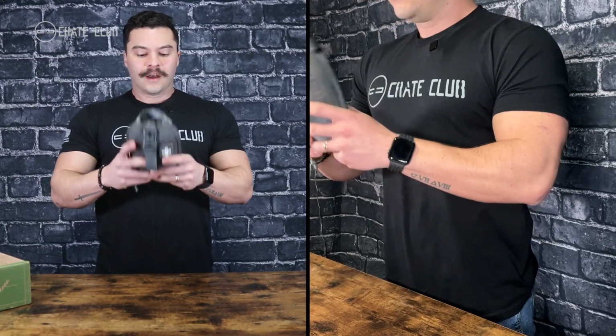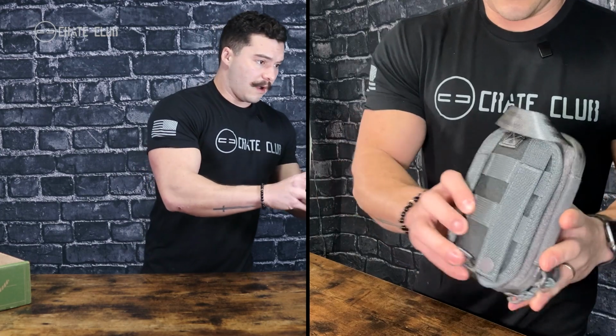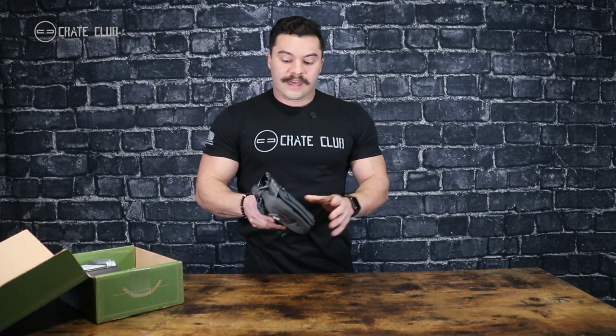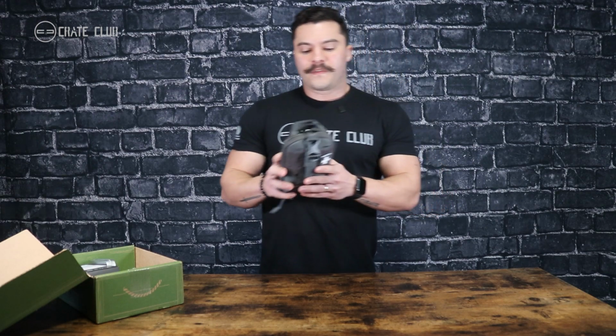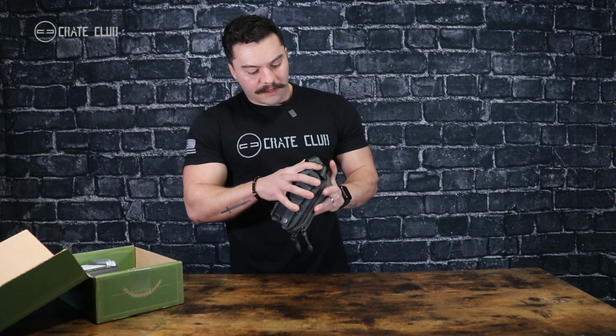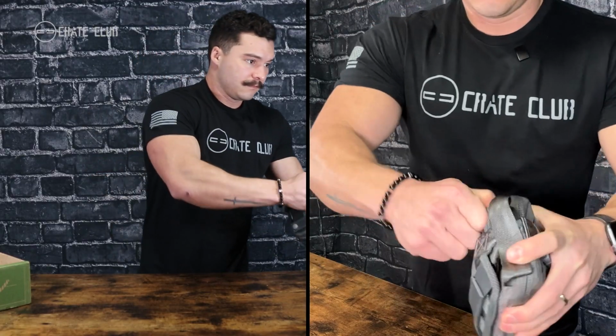Perfect little pack. It's got Molle webbing on the back here so that it can be woven onto your regular plate carrier, whatever your kit is. Stick it on your side. It can be used that way. Alternatively, what you can actually do is remove the Molle patch because it's attached via Velcro. So check it out.